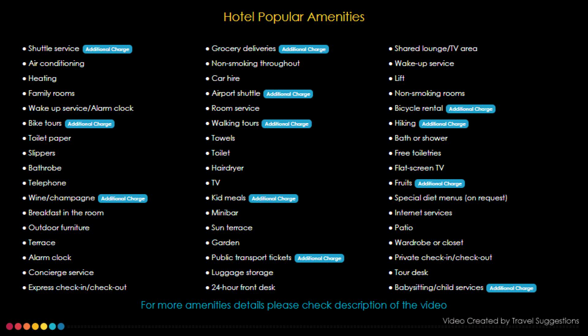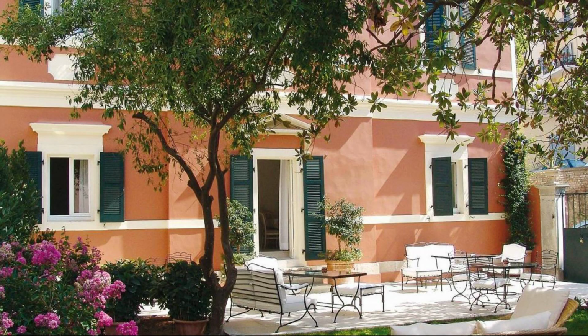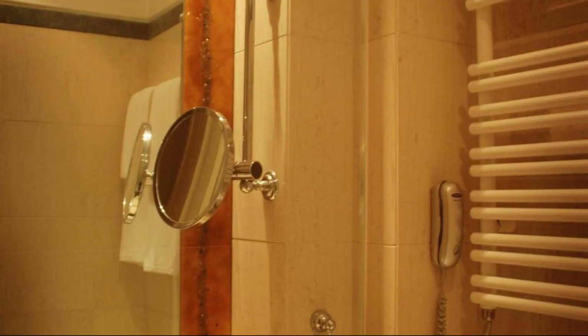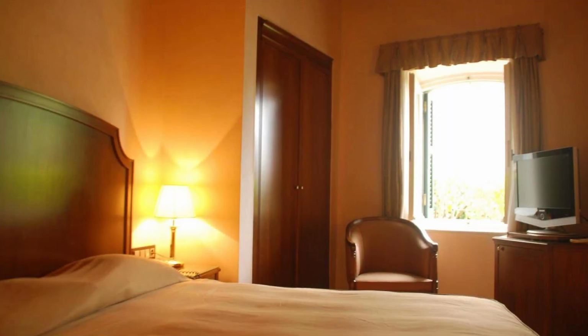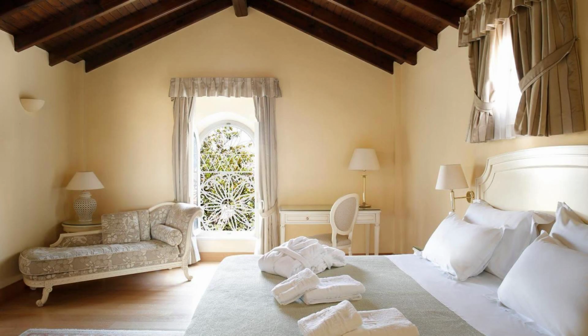Next we talk about the amenities of this hotel, so you can see on the screen 6 categories of rooms are available. Pets are not allowed in this hotel. The location of the hotel is excellent. Guests who fully enjoy the beautiful surroundings.